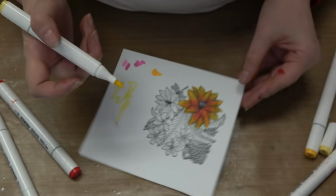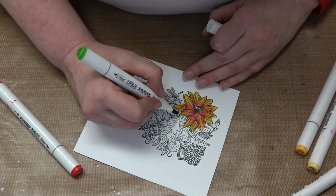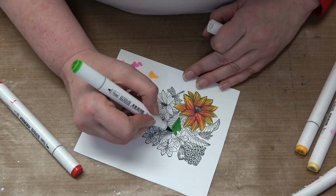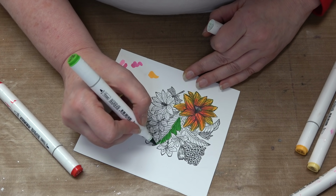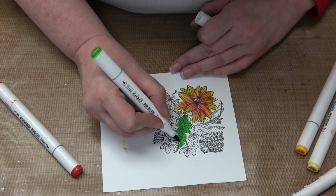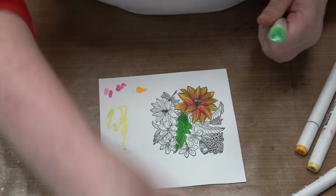That is so pretty. And I could go in with my greens and do my greens. I could start with my green and go in there, and this is a little dark, but I think it's the lightest green that I have. Could you use it just as a marker and not do any shading at all? Absolutely you can. But I want you to see that you can use the stamps without the die and the stencil.